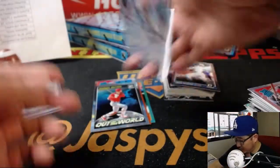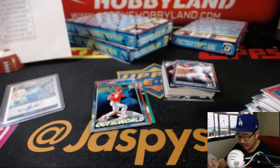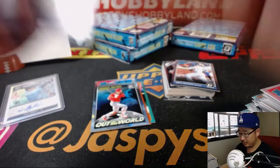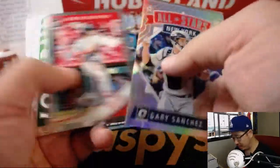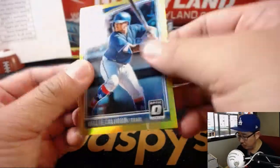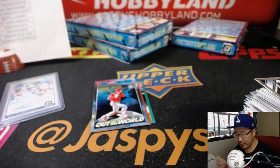And there's Luis Gohara, rated rookie. So I think these two are the autograph hot boxes. Who has the Braves? That'll be Senyin with the Braves. Braves playing my Dodgers, down by three in Atlanta, top of the seventh. And a gold Willie Calhoun, who I think was recently called up. 2 out of 10. That card is gold for the Rangers.